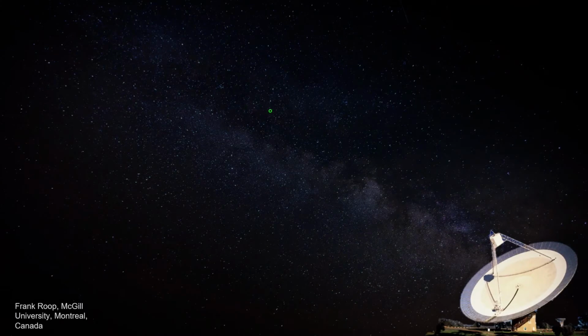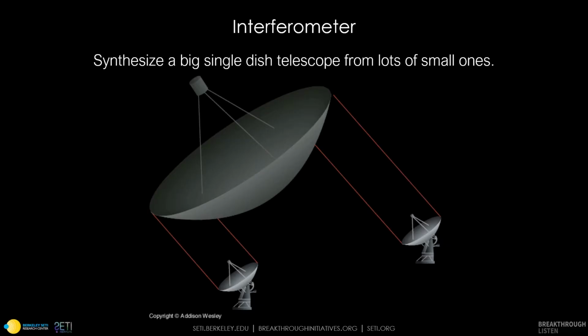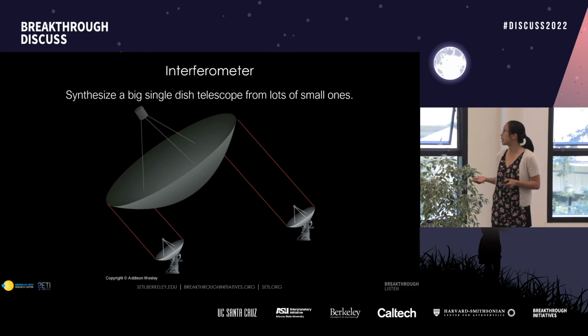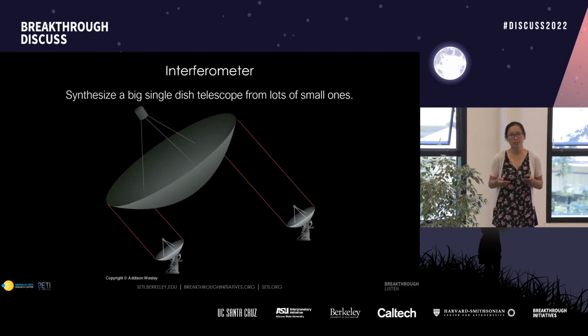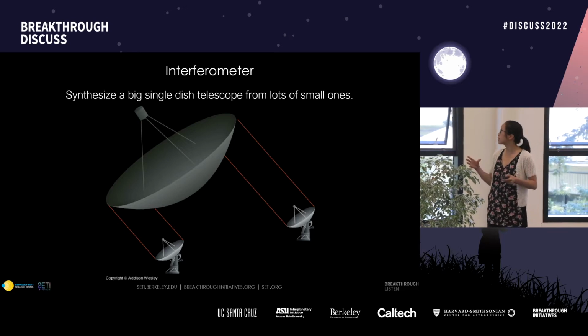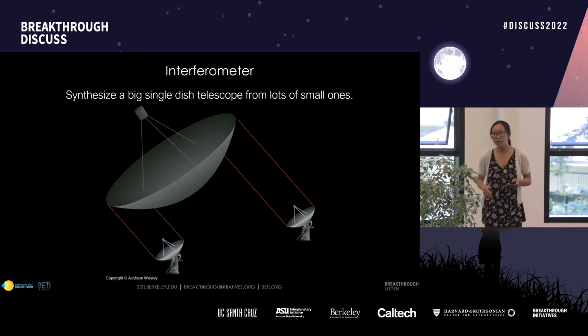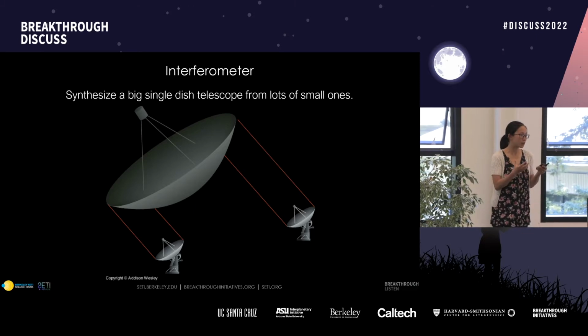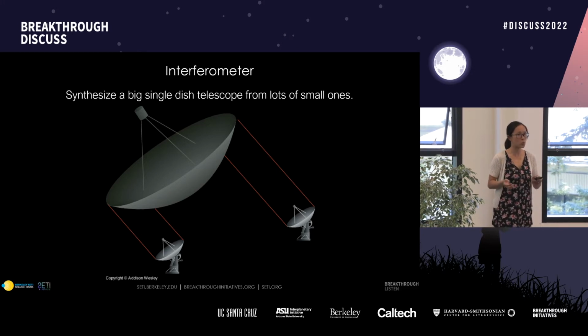This is why we are commissioning interferometric SETI, and the concept of an interferometer is that we can synthesize the effective sensitivity of a large single-dish radio telescope by using lots of small ones. An added advantage of using small radio antennas is that because they are smaller in diameter, they actually have a larger instantaneous field of view, so they can see more of the sky at any given time.